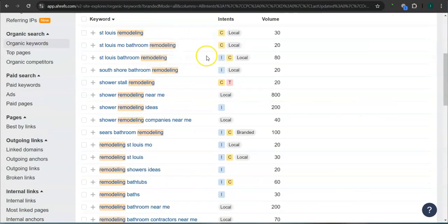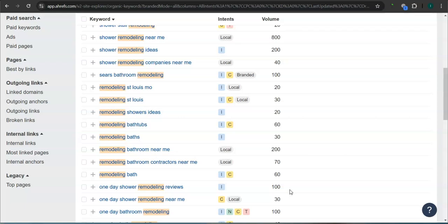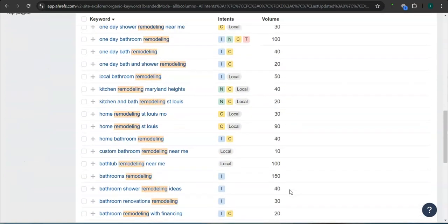And last and most importantly, the keywords. So these are all the keywords that they have. So for example, St. Louis bathroom remodeling. So this has 20 searches in Google in the last 30 days. St. Louis remodeling, 30 searches. St. Louis bathroom remodeling, 80 searches. Remodeling St. Louis, Missouri, 20. Remodeling St. Louis, 30. And there's still a lot more.